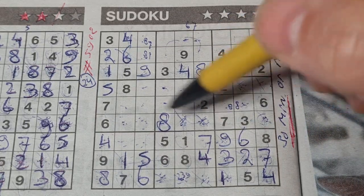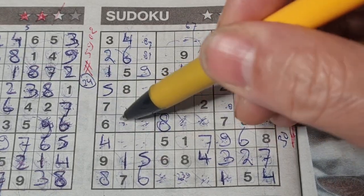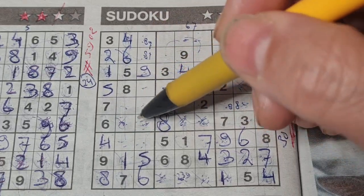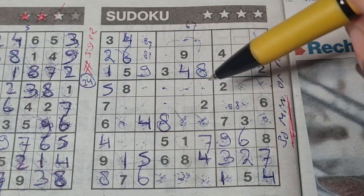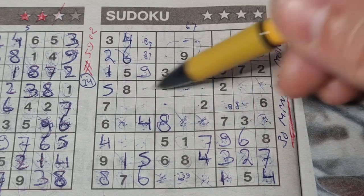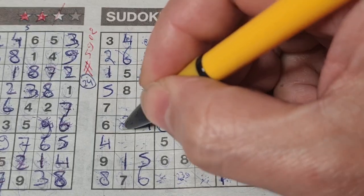So the only 2 places left for the 4 in this row could be here or there. We see another 4 in the second column, so no 4 there. So the only place left for the 4 should be there. Alright. Now I can place the 2. The 2 in the middle row, so in the row below, the only place left for the 2 should be there.